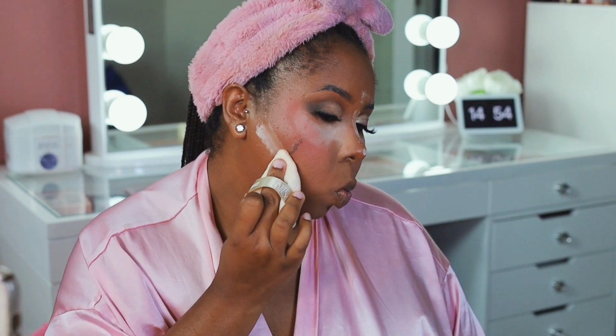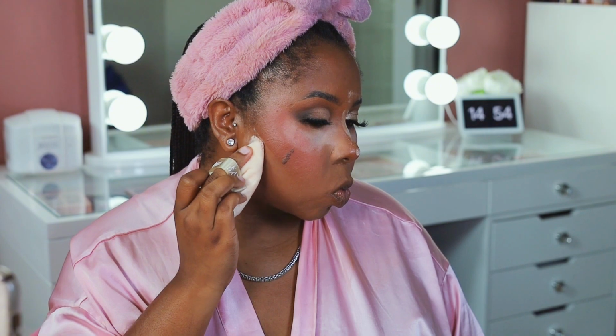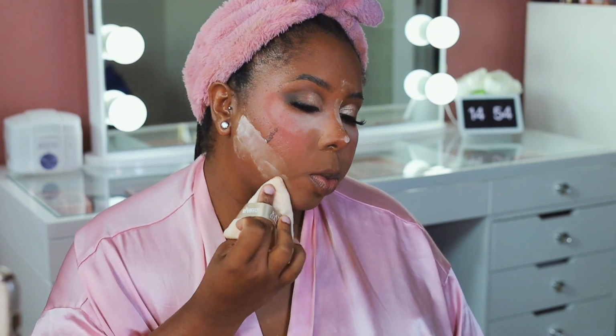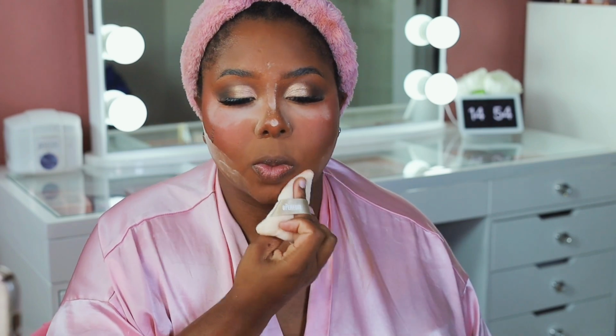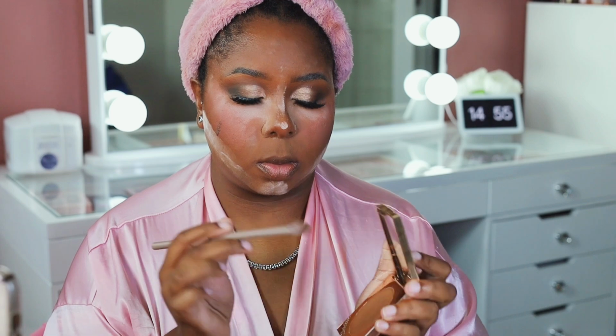And then, like I said, here I am just starting to set the face right here on the sides of the cheek. And then I'm going to go ahead and bake. I always like to set the area first and then bake. I feel like it just makes everything look more seamless. And then, of course, I'm just going back over the cheeks with more powder because I'm an oily girl and I don't want to see any shine.